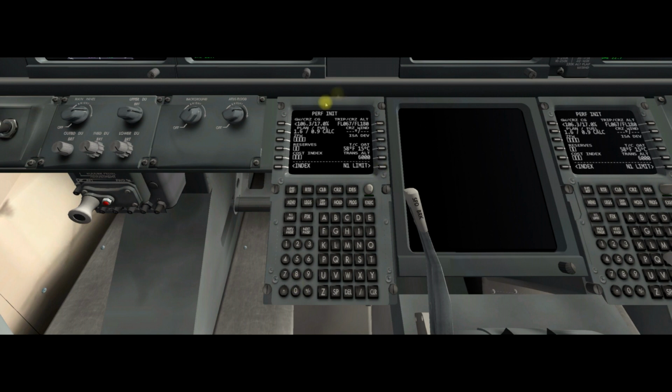So cruise altitude is very low going up to Manchester. Click on gross weight and it'll sort everything out for you. You do need to put in your reserves fuel and your cost index. There we go.